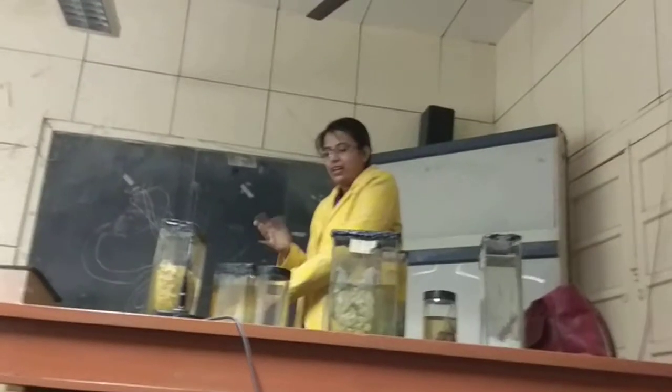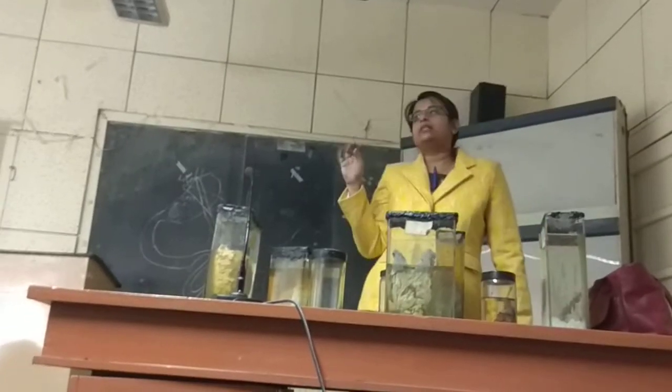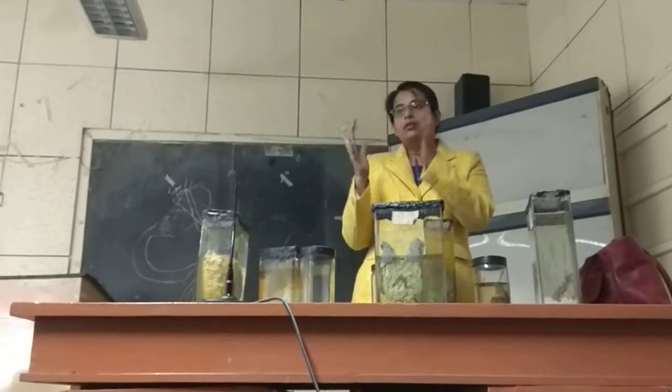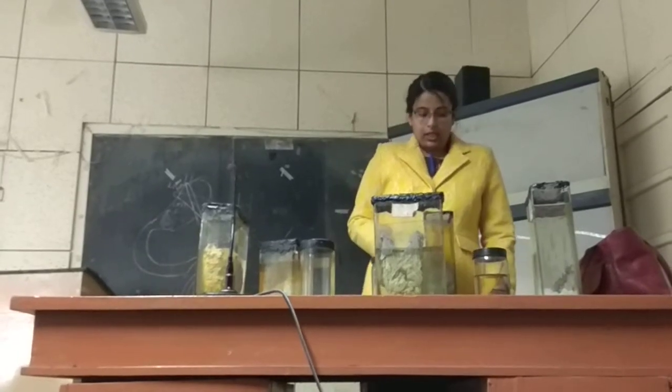And there will be difficulty for the patient. Initially, he has to be asked to take small meals at a time. Otherwise, the room is very small. Later, it will be dilated and it will act a little bit like a stomach. And it will be accustomed.